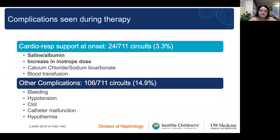Coming on to the complications seen during therapy, like I said, this is data from our paper again. For the most part, the therapy was very safe. We saw complications at onset in about 3.3% of the circuits, and this included patients having hemodynamic instability. They required either a saline or an albumin bolus, or they required an increase in the inotrope dose that they were already on. Other complications seen during therapy were also fairly infrequent, seen in about 15%. The most common were bleeding from the catheter site or hypotension during therapy, or typically catheter-related issues like a malfunction or a clot in the catheter.